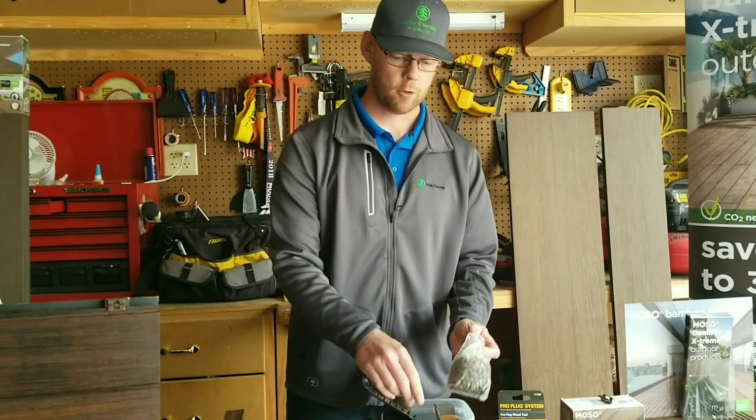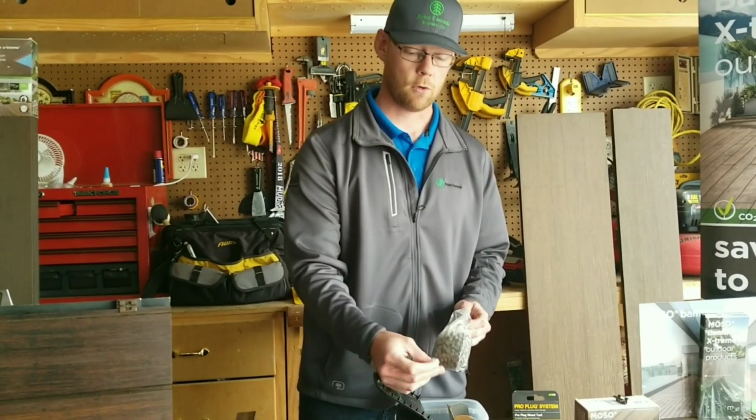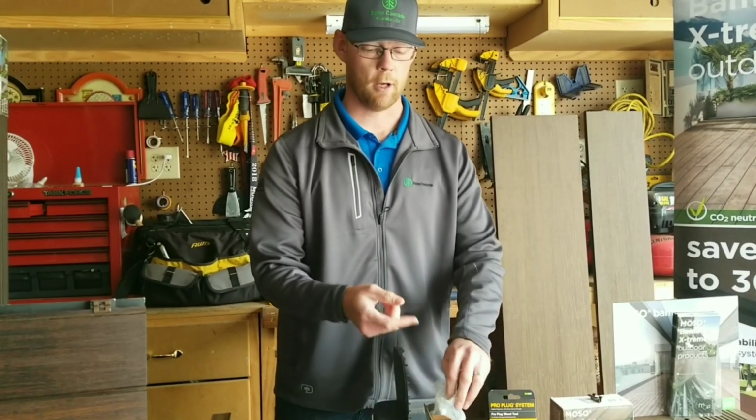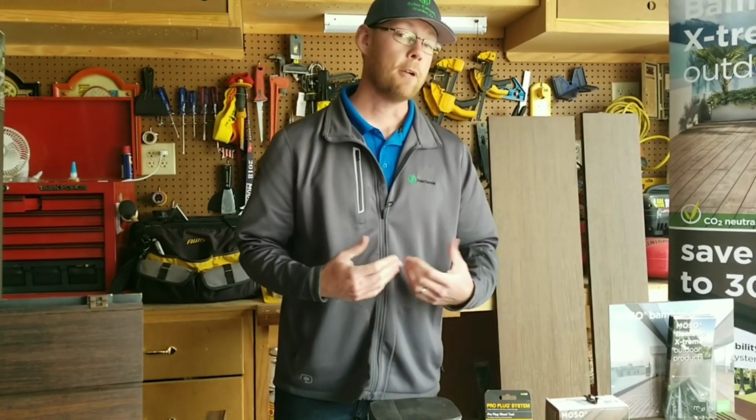That's going to come with the plugs themselves. This happens to be the bamboo plug. It's going to come with the stainless steel screws, and it's going to come with the glue nozzle, which I just don't happen to have in the one I have here at home.